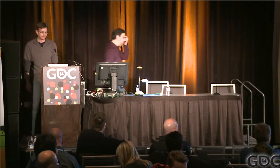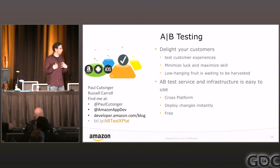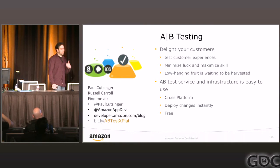Cool. So at Amazon, the customer experience is sort of the core to our being. We are very passionate about making sure we have a great customer experience. And this A/B testing stuff we've been doing for a long time internally. Turning that into an infrastructure and a platform that everybody can use is super exciting.